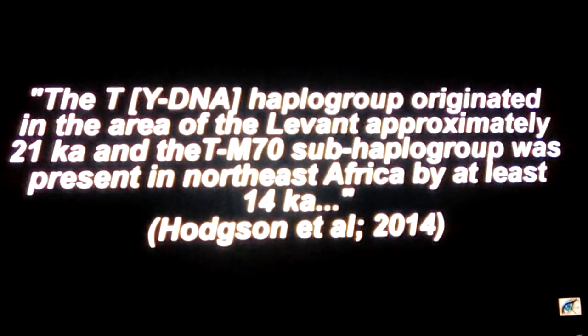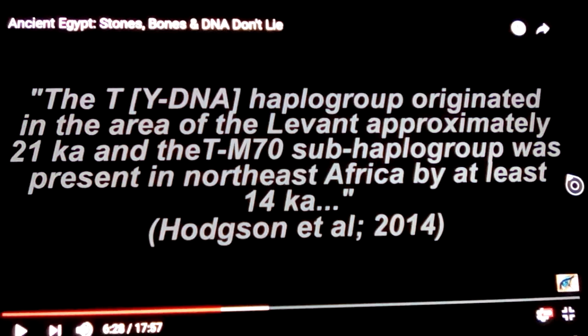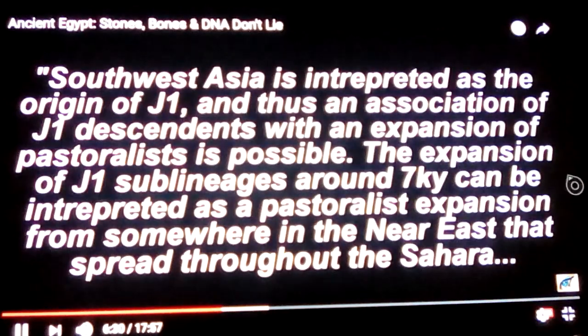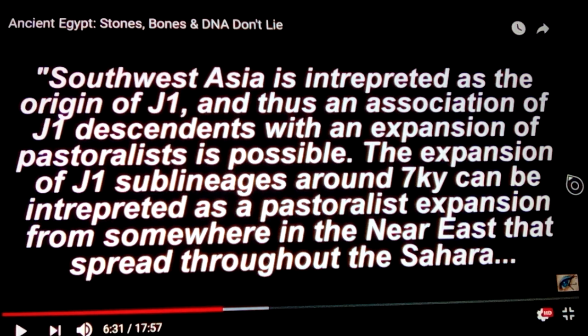The T-Y-DNA haplogroups originated in the area of the Levant approximately 21,000 years ago, and the T-M70 subhaplogroup was present in Northeast Africa by at least 14,000 years ago. And I think it does a rippling effect at about every 6 or 7,000 years. They can see this thing, where maybe that has something to do with it too. And I think that integration of 7,000 years shows us the cycles that we go through in our solar system that may cause issues on the planet, but that correlative data is not quite there yet. Southwest Asia is interpreted as the origin of J1, and thus an association of J1 descendants with an expansion of pastoralists is possible.